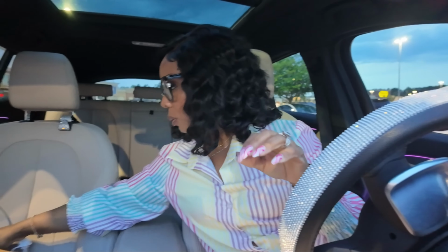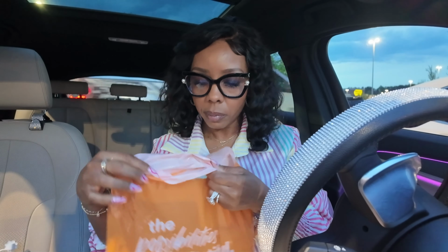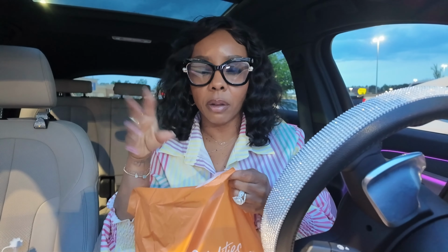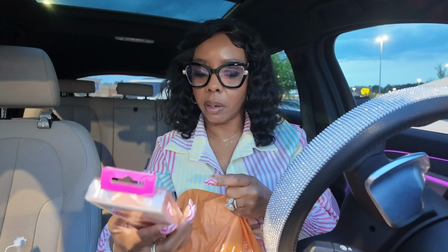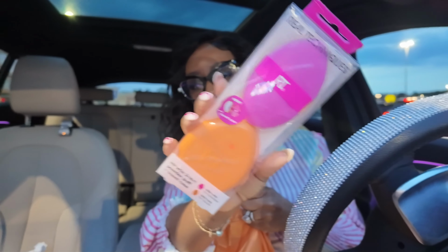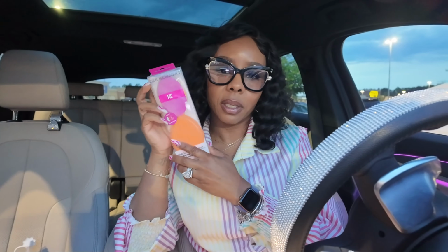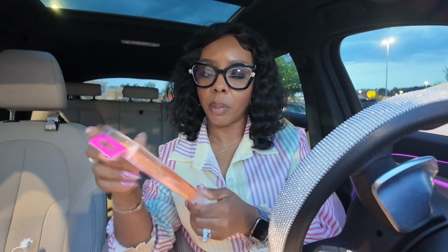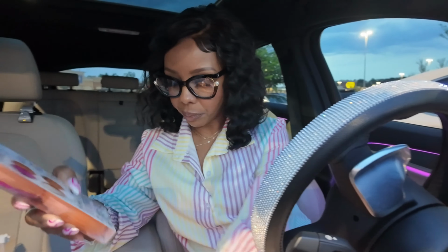I went to Ulta because they had some new stuff that came out, and I got this here, Real Techniques Powder Puff and Travel Case. So yeah, this is going to come in handy for when I want to touch up my makeup. So it has a mirror right here.